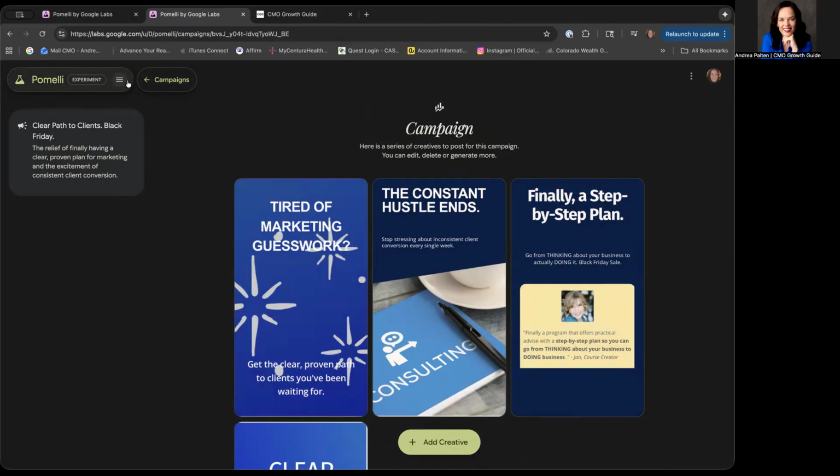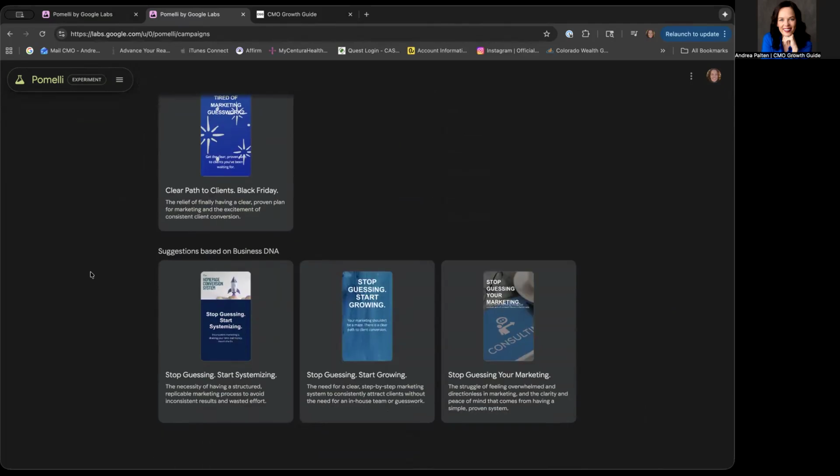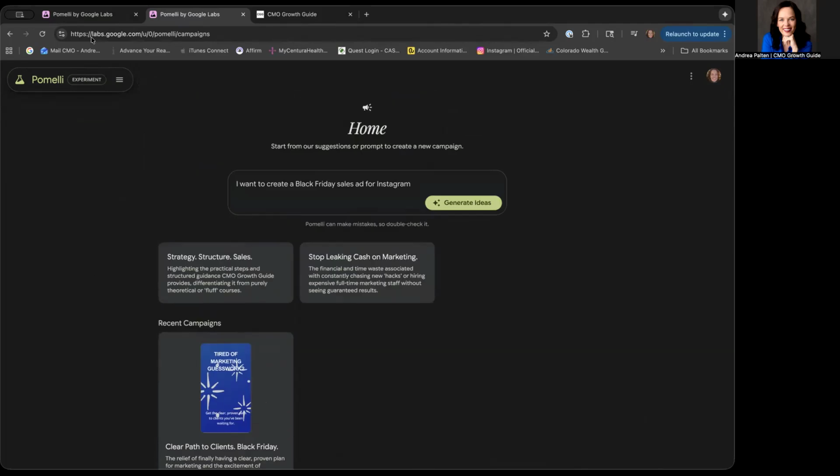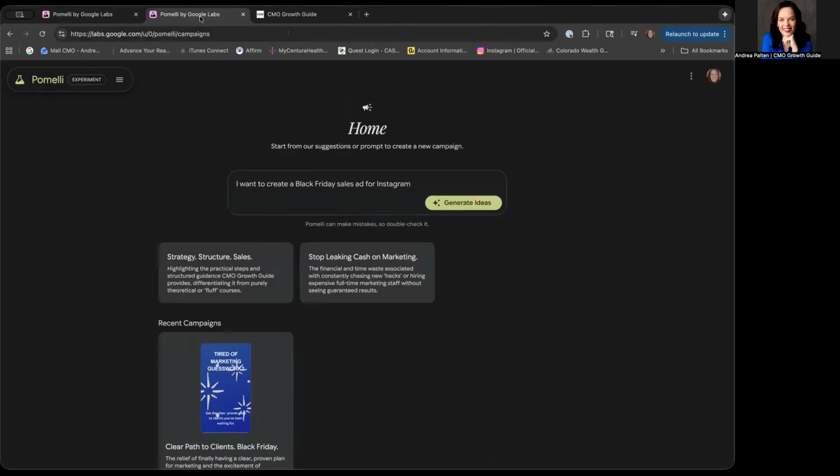So it's a tool that I'm going to be interested in if they keep working on it. It is called an experiment, so that means this might go away, but it is something that I think they're going to continue with. And Google Apps, it's what it's called, and it's called Pomelli. Honestly, if this takes off and this ends up being really easy to use and it's like a scale up from Canva and stuff like that, Canva is going to be in trouble. So definitely something to look out for.